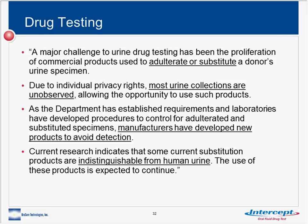But one issue, and it does deal a little bit with the science as well, is the whole drug test cheating issue, the adulteration and substitution issue. SAMHSA recognized that this is a significant problem when it comes to urine testing. Because of the privacy concerns, many urine samples are voided unobserved, and an individual has the opportunity to add something to a specimen, to try to adulterate it, to even substitute one sample for another, et cetera, et cetera.